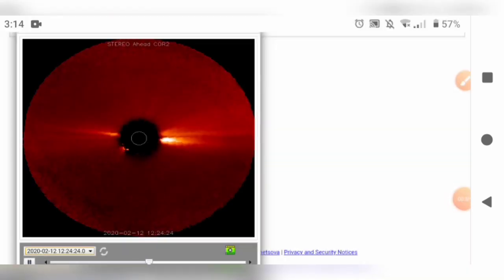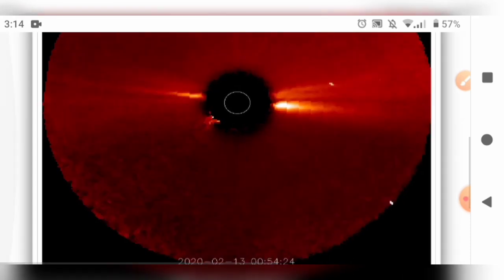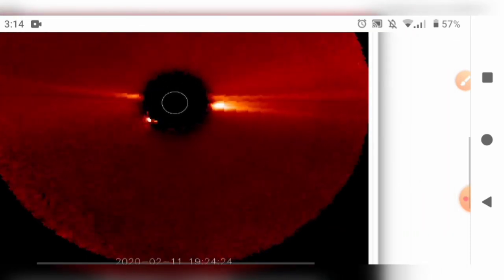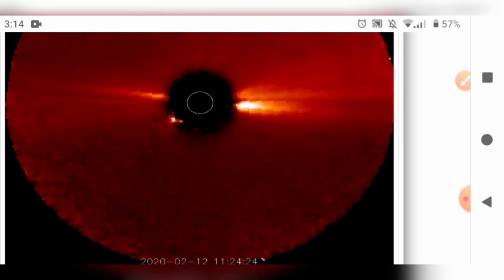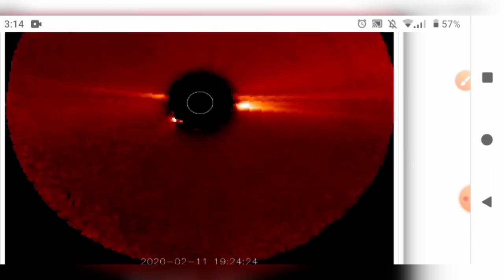So I've gotten myself off the screen here to show you a closer up image of this coronal mass ejection that we saw kick off yesterday. And it looks like it's finally about released from the sun there. We're going to show you some other images in a minute. I just wanted to cite the fact that there is a coronal mass ejection, that it is not Earth-facing.